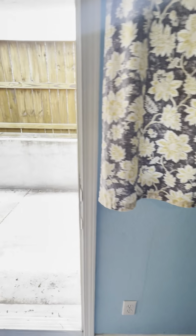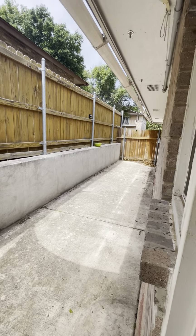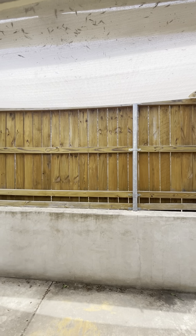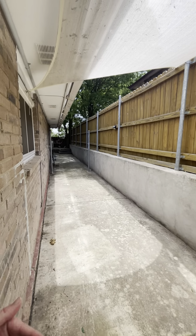So that cement I was talking about that goes all the way to the backyard, where they extended the drive a little bit, is right there. And then they have a, I think they call them tarps or tents or something, but it's just this big piece of material that covers. So if you wanted to come outside, then you're kind of like a sunshade covered. And then it goes all the way to the backyard.